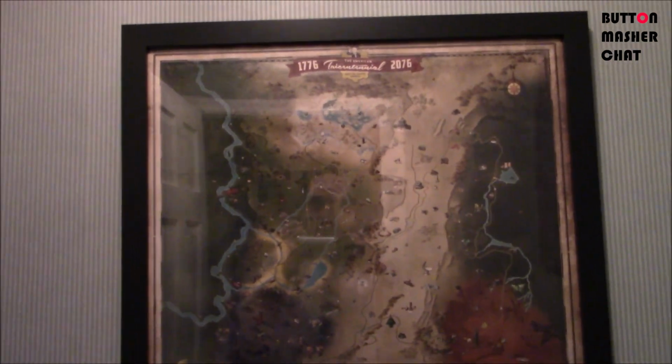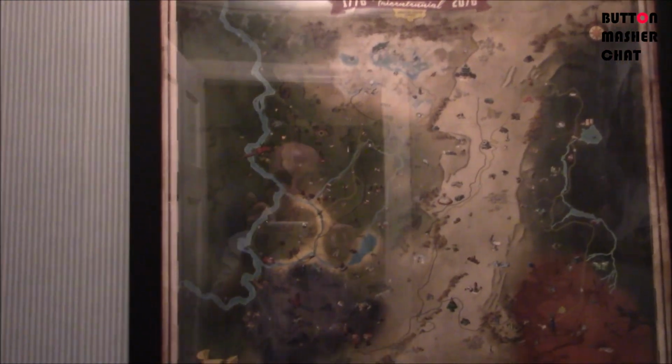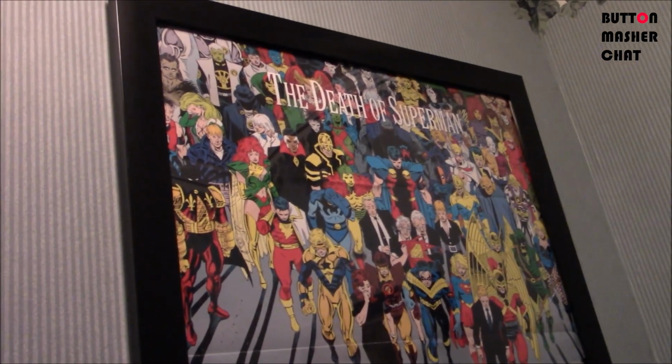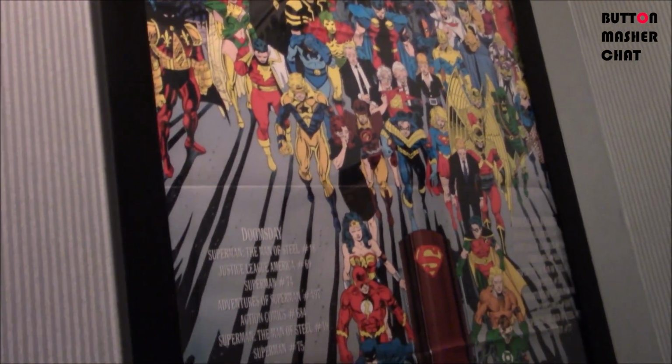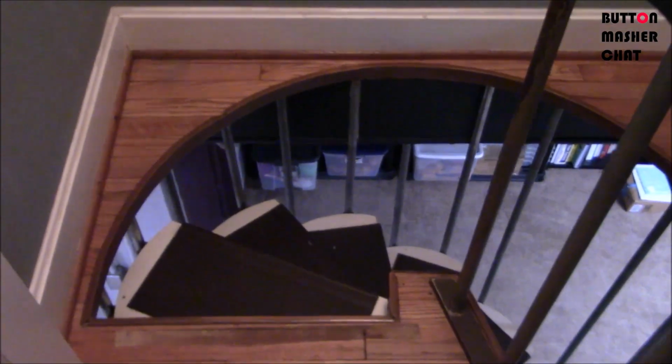I thought that was a really cool little map of West Virginia. My wife and I got married in West Virginia, so I thought that was super cool. It kind of glows in the dark, and then it kind of doesn't. Some comic book related stuff here, Death of Superman, that came in that comic. I've always liked that sort of picture, so I framed it. And then this sweet wallpaper. So, I can go down this weird staircase here, and hopefully not fall and die.